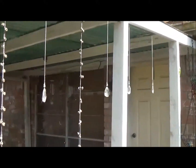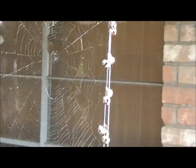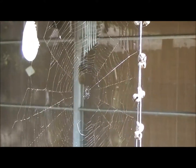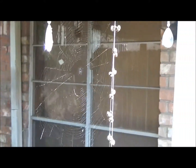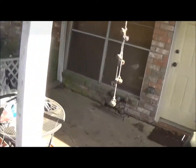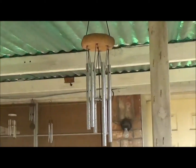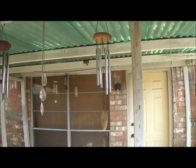I don't know if you can see the pretty spider web. Look at that. That's pretty. I hope it stays. That is a perfect spider web. Anyway, my back porch is still a little befuddled, so hopefully we'll get that cleaned soon. And here's all these. I have a lot of wind chimes. I like wind chimes. And crystals.